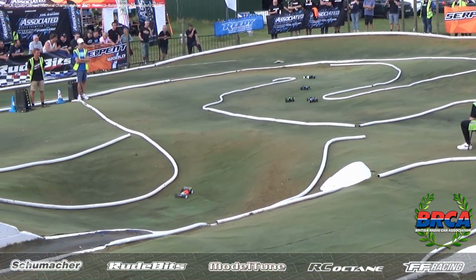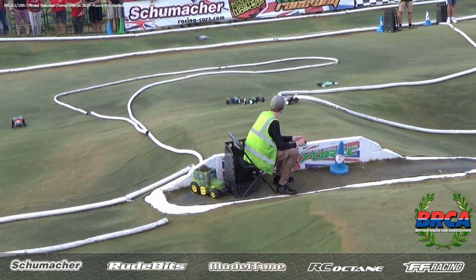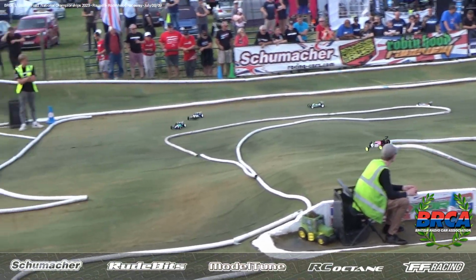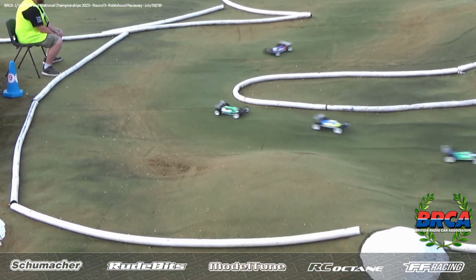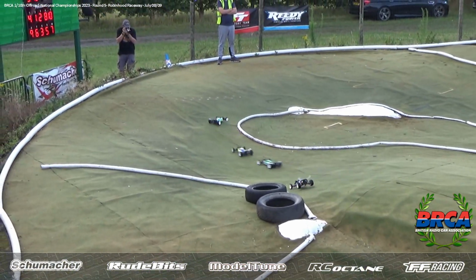He knows he's got a chance to make it happen now. He's got a 2-second lead. These guys are backed up. They've got to make a clean and tidy manoeuvre if they're going to do it on Matthew Peters. He was there, TQ man in qualifying, won leg 1. And he's running there with Ben Jemison, Ben Smith and Luke Holdsworth all chasing him down. Matt Thompson not too far back also.